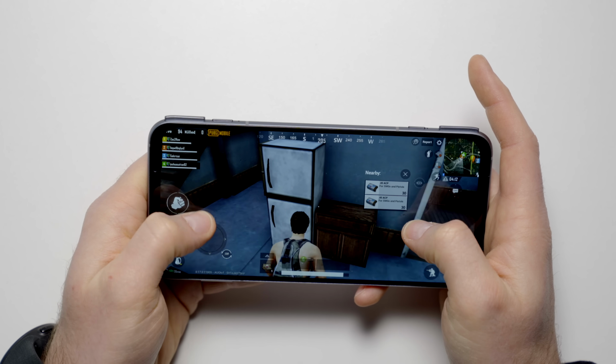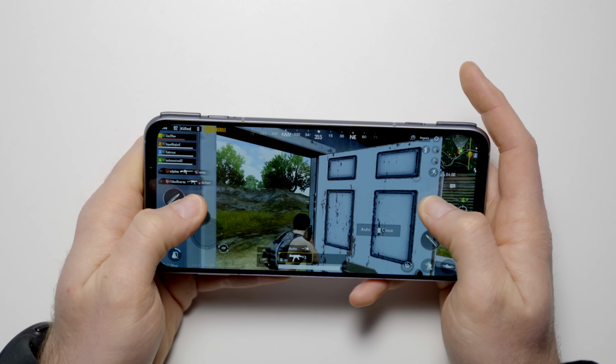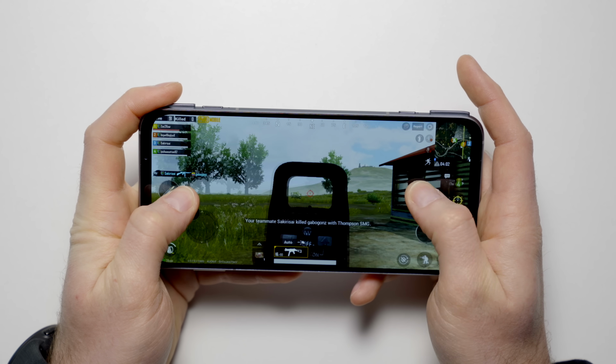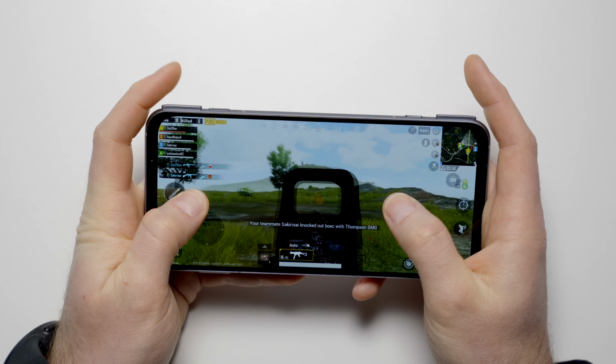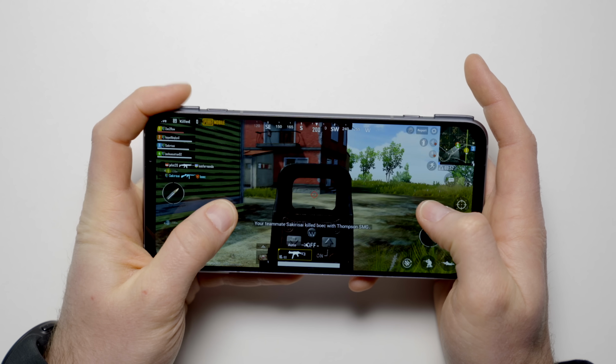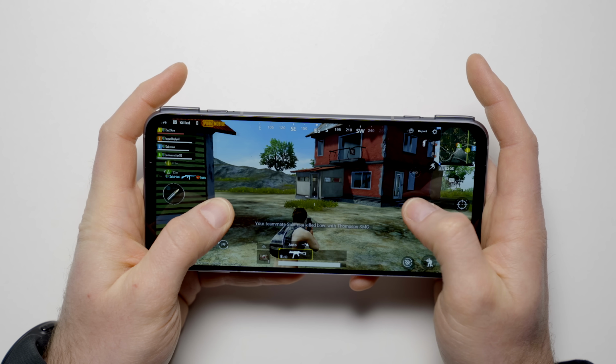Still not what I'm looking for. There we go. Now I'll show you how it works. We can look down the sights like this, and look at this experience right now. One thing I'll mention, it's different than, say, a console controller because you tap to look down the sights and you tap to remove the down the sights look.